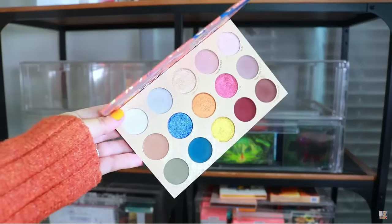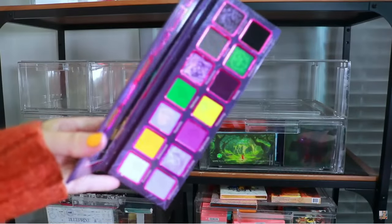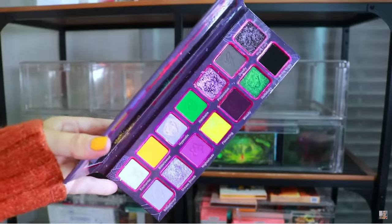All right, we have the ColourPop. This is the Naruto palette. Definitely holding on to this. Just recently got this. This is the Nightshade palette by Gourmand Girls. This is in collaboration with Doodle by the Bunny. Definitely holding on to this one.